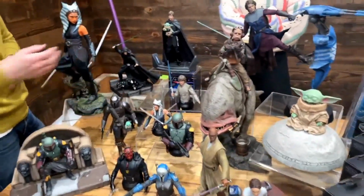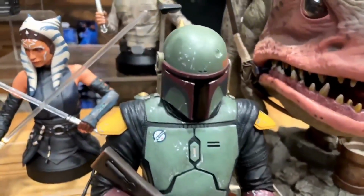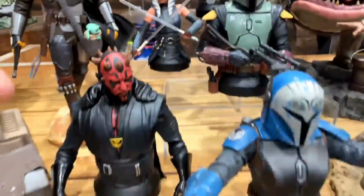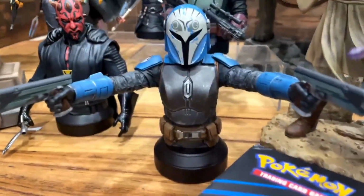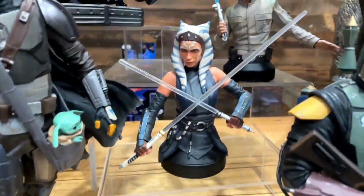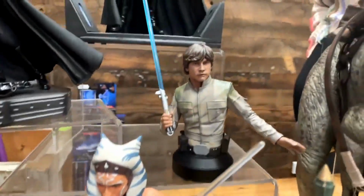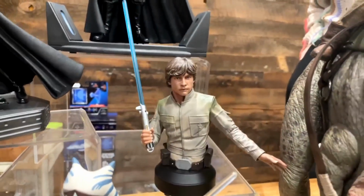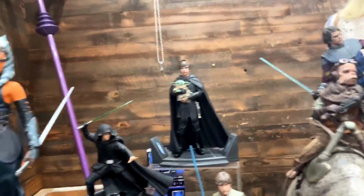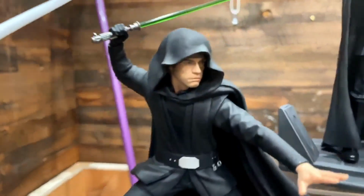Speaking of Fetts, we've got Boba Fett here in 1/6 scale mini bust form. In this same series, we also have Bo-Katan, we have Darth Maul, we have Ahsoka Tano, and we have Luke Skywalker.